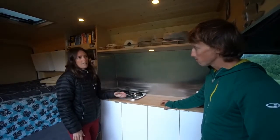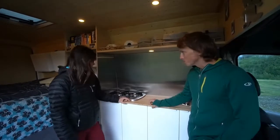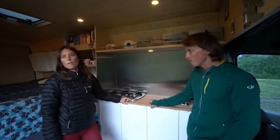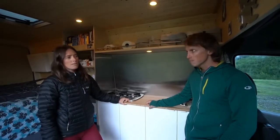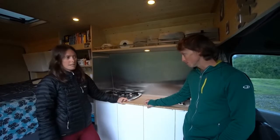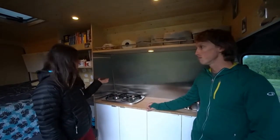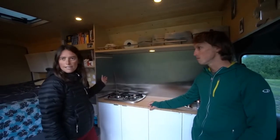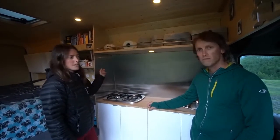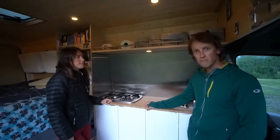We cook every morning. He has like eggs and bacon, so it takes a bit of propane, and then in the evening we always have a hot meal like pasta or things like that. We don't really try and save propane because we go for lentils, pasta, things that take a long time to cook, but it works quite well. It doesn't create any problem with the heat. It's resistant. It's very easy to clean. That was the whole point of having that.